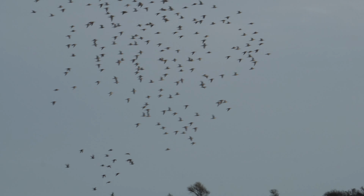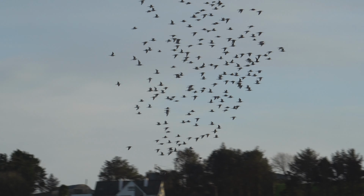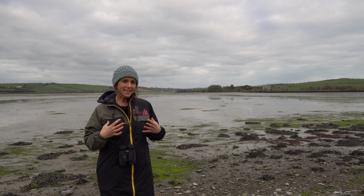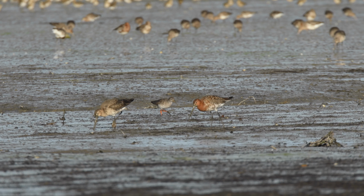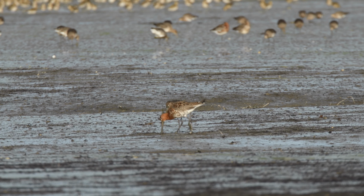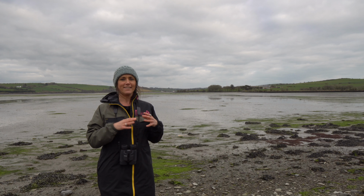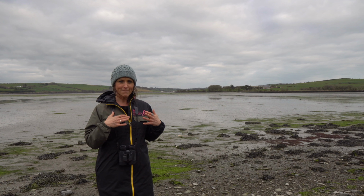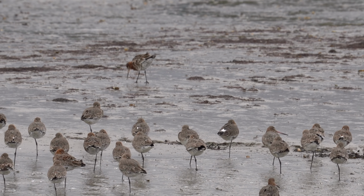So it's really special that estuaries like this are so important for these migratory birds, because it means that by protecting the environment here, we're also protecting a species that spends half of their life in another country like Iceland or Scandinavia or up near the Arctic. And I think that's really special, to think that there's this connection between our environment and even the environments in other countries. I think that's amazing.